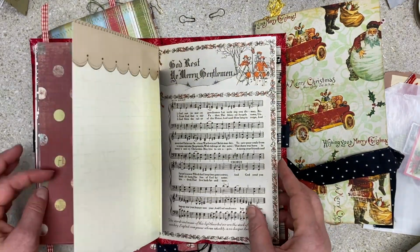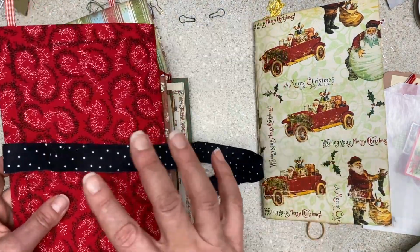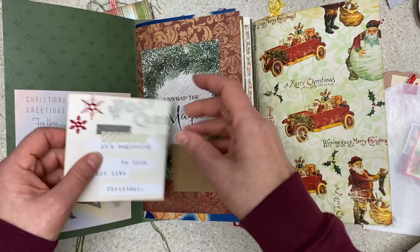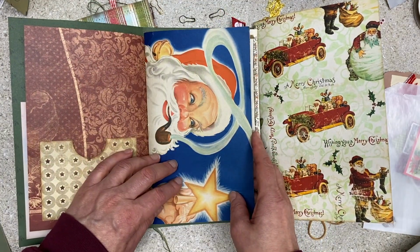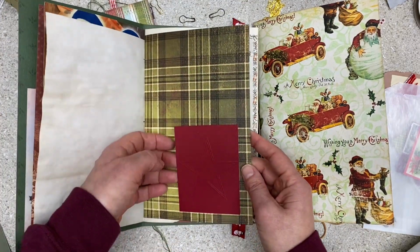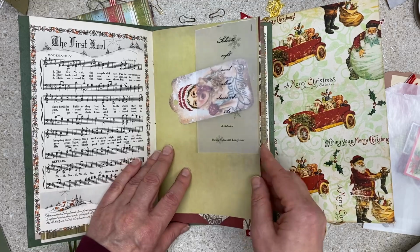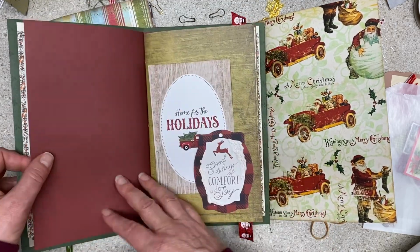So you can see, and I did use similar things in them, but this one isn't too vintage. These two are more vintage. I'm not sure about this in this book yet. This was from the book my grandpa used to read when I was little. It was The Night Before Christmas, Burgundy Star. See, there's the bag for this one. And the sheet music, I just love that. Just absolutely love it. This one, just reminding myself that's a pocket.